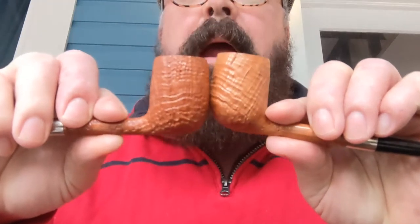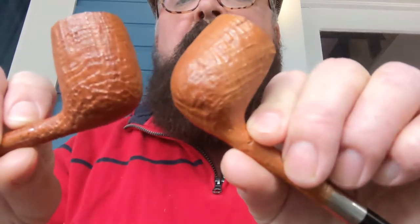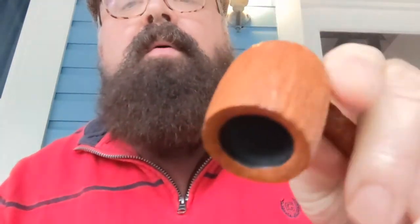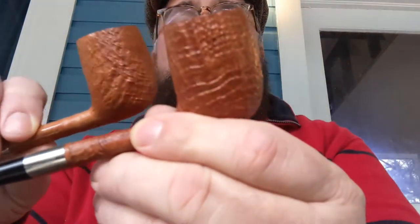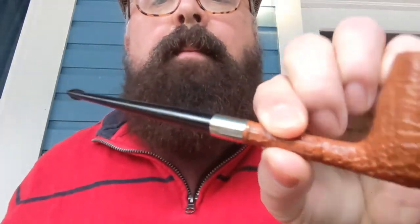It's hard for this camera to pick up, but they're actually two different colors. One is slightly different. And why is that? Well, briar is going to react differently to whatever is put on. To my knowledge, there is no additional coloration or finish on these except for a very thin coat of shellac, and this is their natural finish. And again, the grains and the blast are simply amazing.